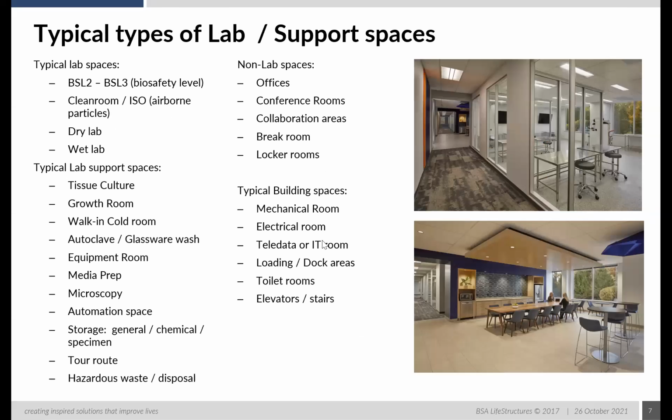This is just a list of some of the basic types of spaces you might see associated with laboratories. The science will typically inform all of the different types of spaces that they might need. I think earlier I mentioned analytics, they might need only a dry lab space for all their computing. They might need a substantial IT closet for all their servers, because they're really crunching a lot of data and running a lot of data across the line. So they need their own independent servers.